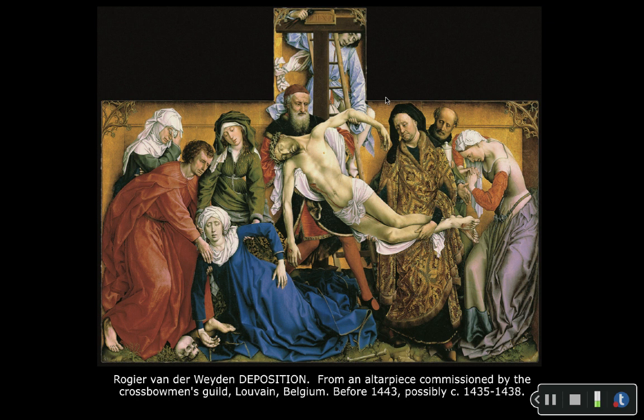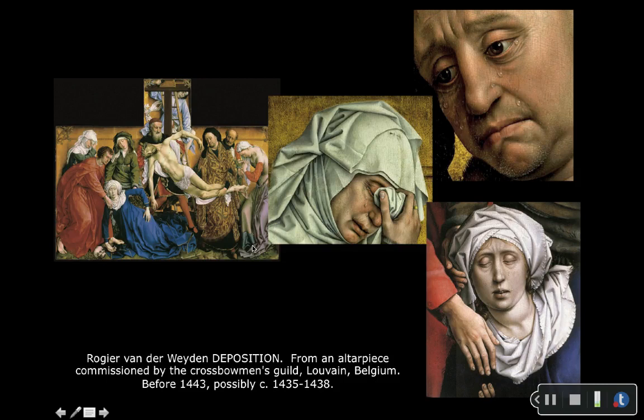And here again, we have an interest in humanism, but I would say even more so than we've seen in other examples. The artist himself was very interested in the individual and in emotions specifically. And if we look closely, here we have Christ at center, and then we have the Virgin Mary, the Mother of God, right below him. And if we look closely, we can see the tears in the eyes of all of the figures who are present. So I've just zoomed into this woman here, and then the Virgin Mary.